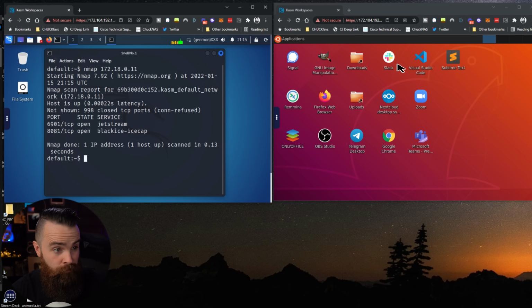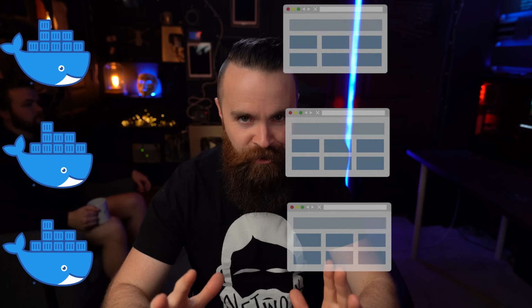Kali and maybe Ubuntu. And no, this doesn't involve some heavy virtual machines or WSL2. It's Docker containers streaming to your browser. What? And the best part? I'm gonna show you how to set this up in about 5 minutes.